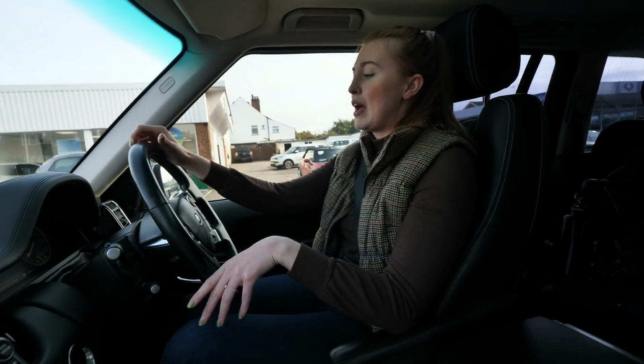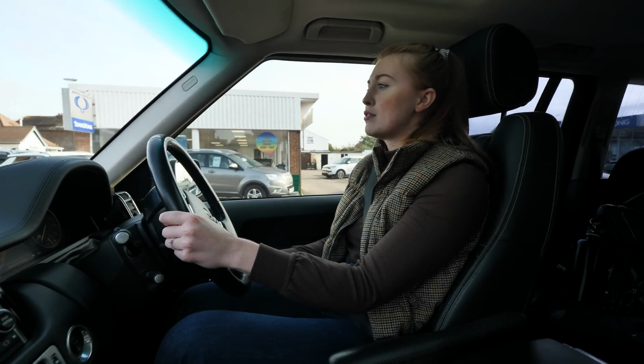Also, other things that are big, the steering wheel's a chunky steering wheel. It's great, it's like you're driving a bus. Not sure why, but that's a good thing.